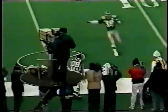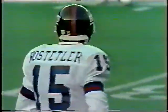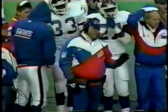Big third down for the Giants. McCaffrey. Not enough. And you go for it here if you're a New York Giant. Why not? They need about 3 for the first down. They need to get to the 10-yard line. And it's no decision, really.